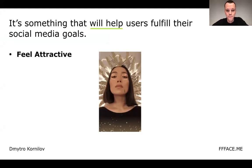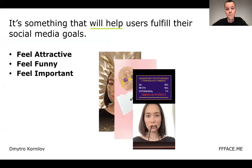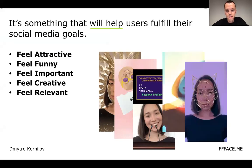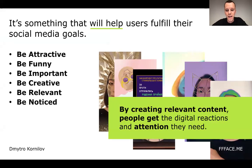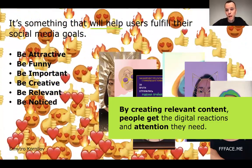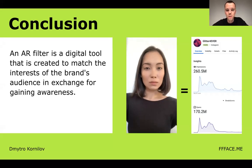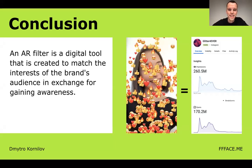Feel attractive. Feel funny. Feel important. Feel creative. Feel relevant. And be noticed. By creating relevant content, they will get the digital reactions and attention they want. And we all want this attention. Conclusion. AR filter is a digital tool that will convert your audience's content into the metrics you want to see. Seems like a bold theory, right? But let's take a look at the cases.